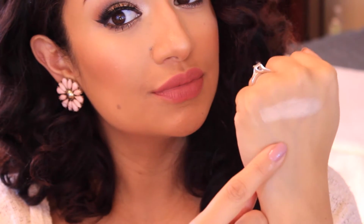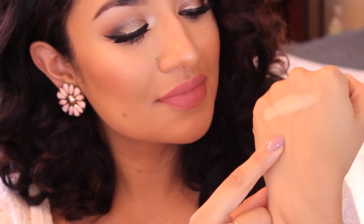So the very first one is a holy grail, I feel, within the beauty community. It is the Mary-Lou Manizer from theBalm. Everybody that I have seen apply this product to their face just looks like a glowing, beautiful goddess. I mean, honestly, I have not seen somebody wear this product that hasn't looked like absolute perfection. It's what I'm wearing today on my cheeks.